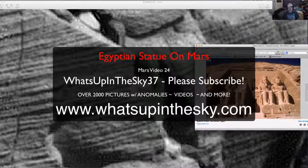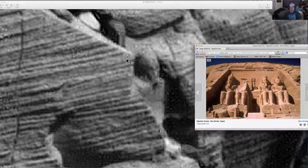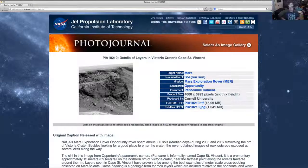If you're looking at the screen now, you see the Egyptian statue on Mars. And to the right of it, I've got an example of some statues that were carved out here on Earth in Egypt. Here you go. Now, that's for the people that want to hit it and run. You see the anomaly? There's a lot more on this picture, so stick around if you want to hear me blab, and let's do what we usually do.